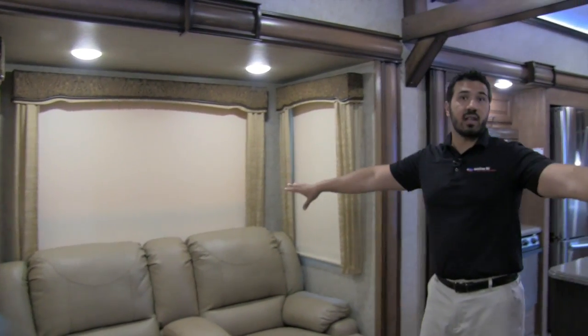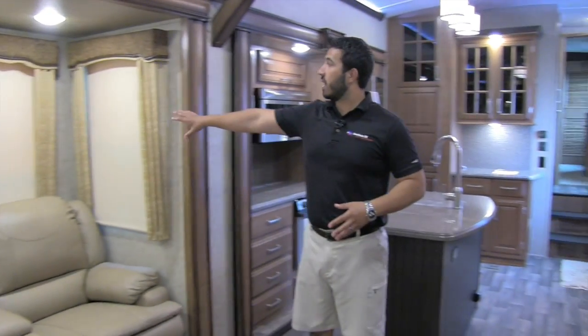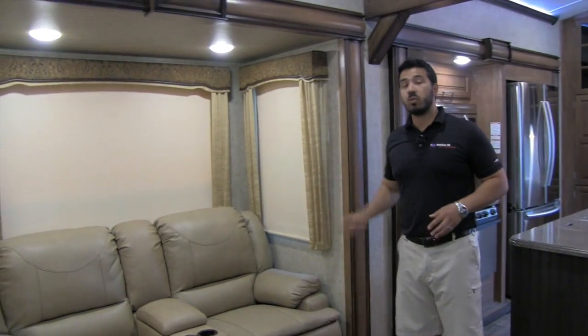Now you have dual opposing slides right here in this entertainment area, which is why it's nice and open. You can see the big floor space, and in your off-door slide here, dual theater seating.